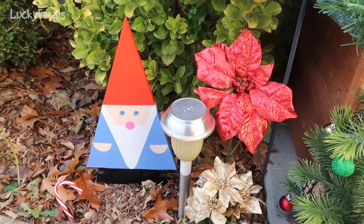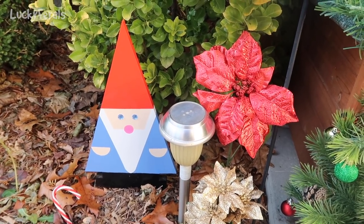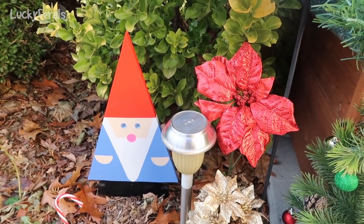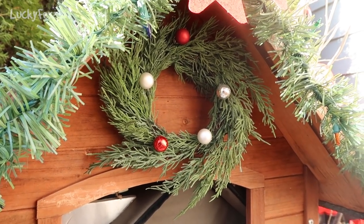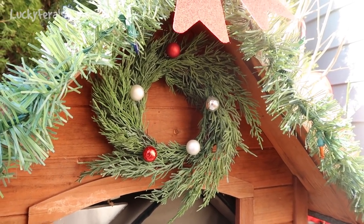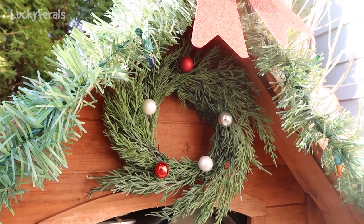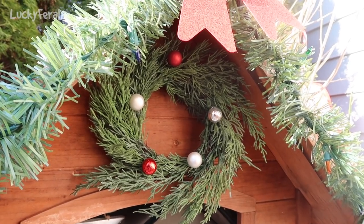And then we have this wooden gnome. I've had this for several years now. It's been decorating my front yard, but I put it here because I thought it would go nicely near Hydrox's shelter. Look at this little wreath. I got this wreath at Joann's also. It was also 70% off. I think this was like $8.99 or $14.99, and then it was 70% off. So I literally only paid like $2 or $3 for it.